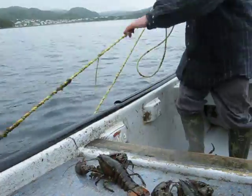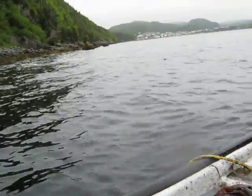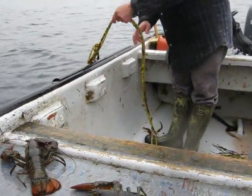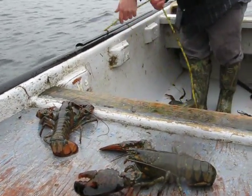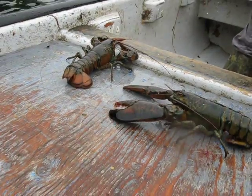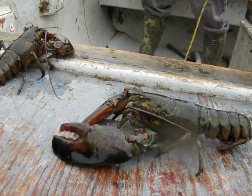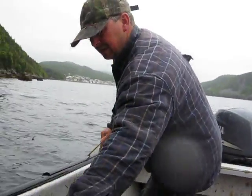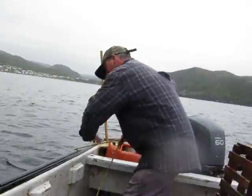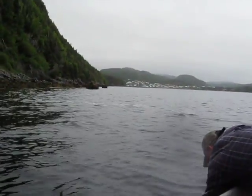So now I put in lobsters that are pretty good. Yeah, we're cool. Back. Now we're gonna try this lobster pot right here. Okay. Almost got it in. Alright, you all right there? Yeah. A lot of seaweed.